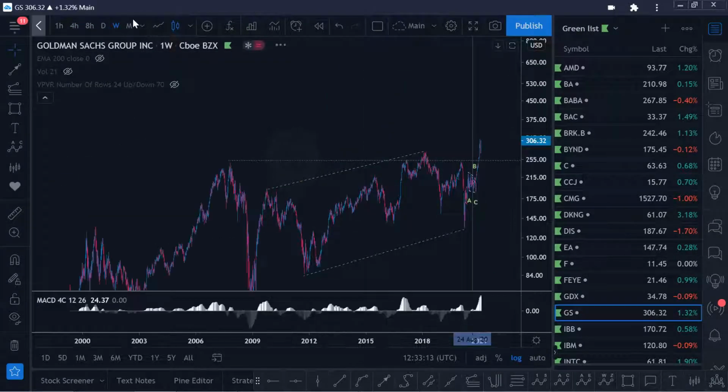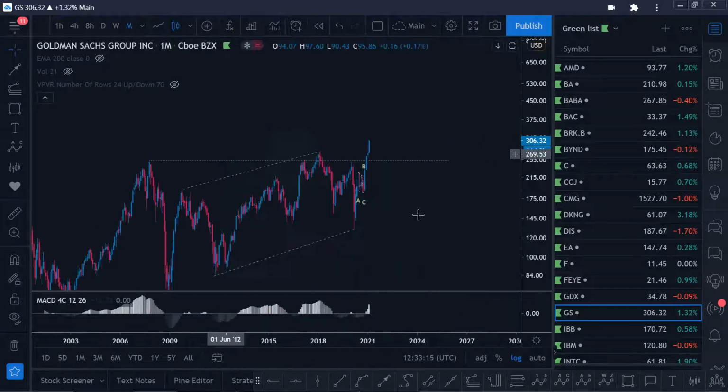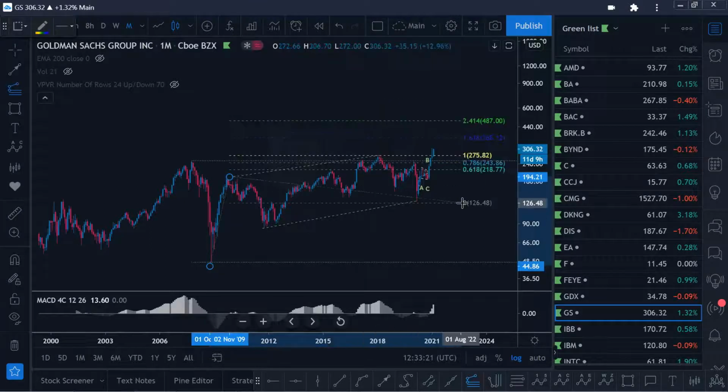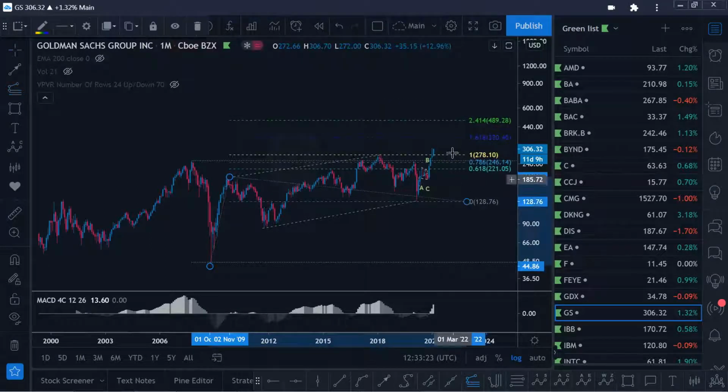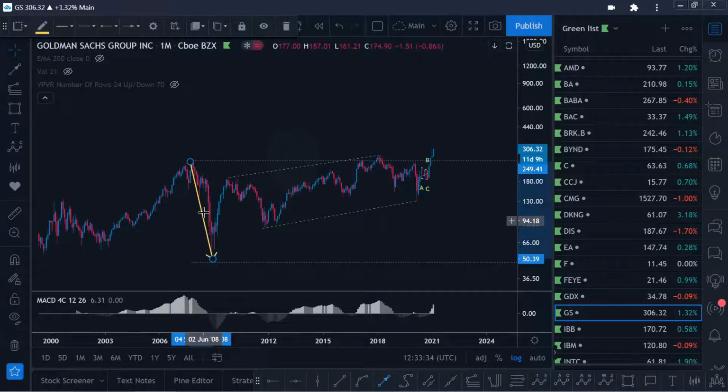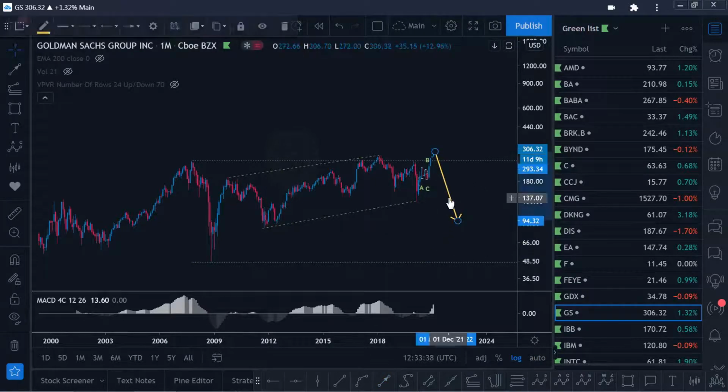Goldman Sachs, again, if we go all the way out to the monthlies, structure-wise, we have impulse, long drawn out ABC, impulse. We've crossed the 1-to-1. Maybe we get up to 370, but again, at that extended level, still expecting this big move down to come, which is a really big move on this chart. So big downside on the cards.